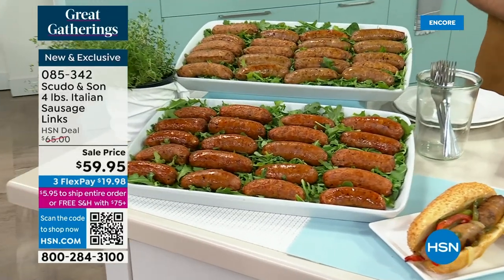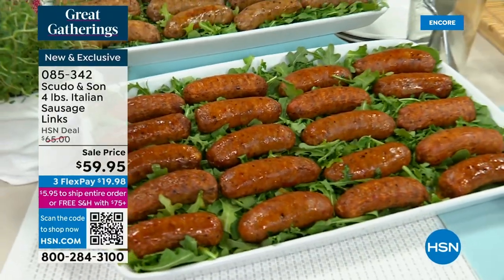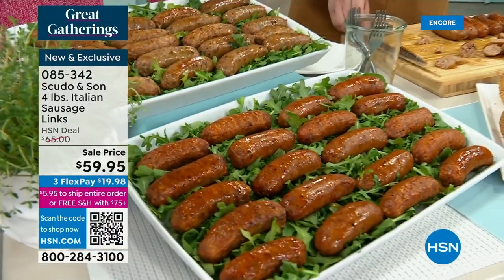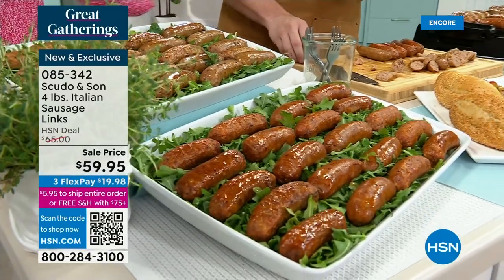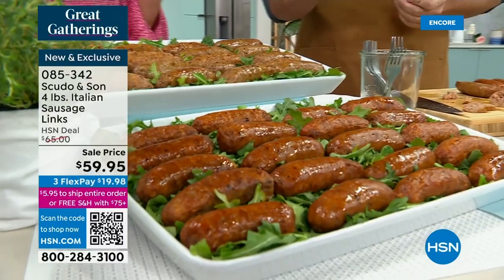And grilling season's coming up. I love to be on the grill. This is what the 4 pounds look like. This wasn't out earlier. This is 4 pounds. And this is 4 pounds. Which one is the spicy? The spicy is always going to be that darker color, a little bit more of that burnt orange color.